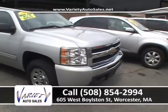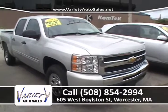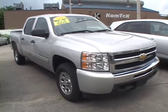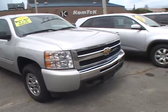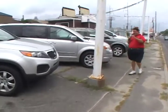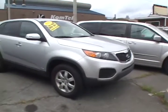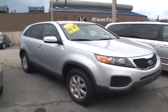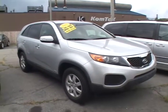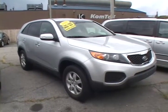2011 Chevy Silverado, 15,000 miles, four door, four wheel drive, one owner, 2.something% interest, no money down. Give you most for your trade. We'll do what we have to do to earn your business. After that, folks, we got the 2011 Kia Sorento, four cylinder, four door, automatic, online everywhere, 19, 20 grand, in the 17s here at Variety.